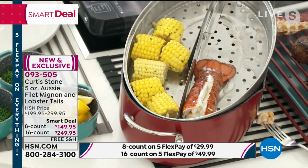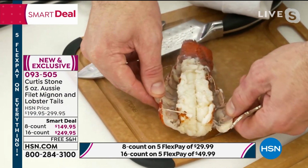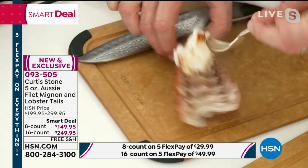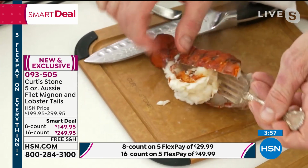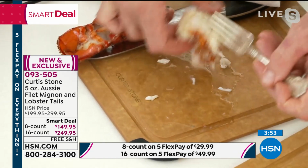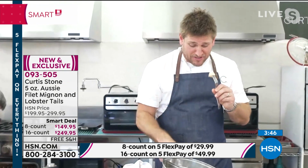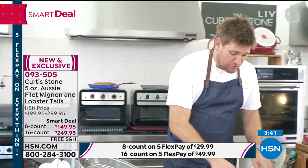All we've done here is run a pair of scissors down the back, and then you can just pull that back like so, and you can see that entire lobster tail right there. How fabulous is that? I'm cutting mine in half because they're just so big. They are big. But you'll just pull that right off, and then you see that entire tail right there. Now, whether you're having it like I am, with just a little bit of butter after you've split it in half, let me show you just one of the 4 portions.